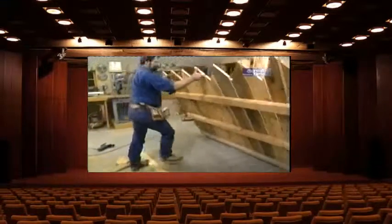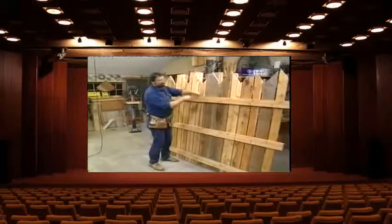Well, that just about does it for today. Tomorrow, we'll install these two sections and build a gate for it.